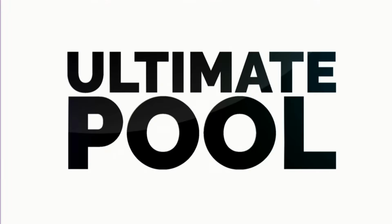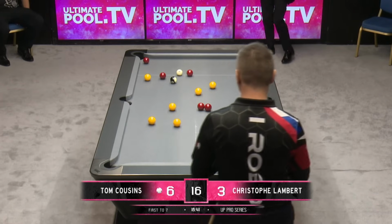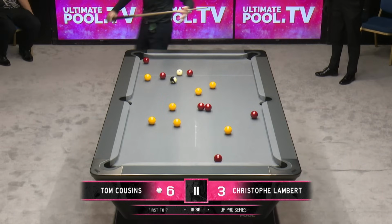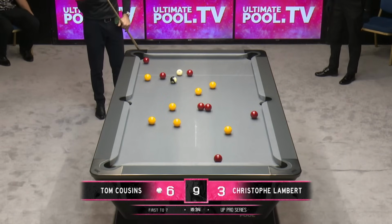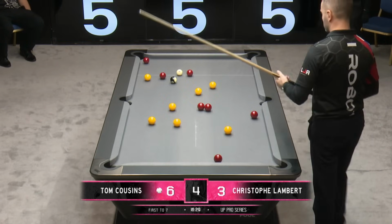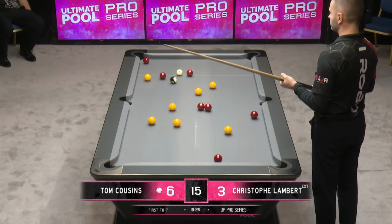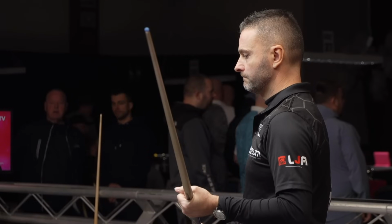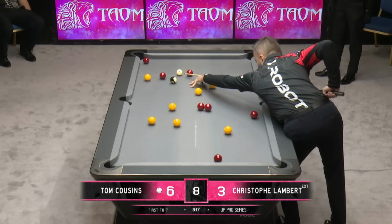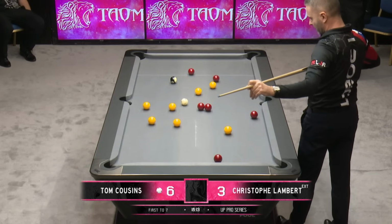But Christophe Lambert gets a chance to cling on to the coattails of Top Cat. I think he has to go reds here, but if he goes yellows, what's he doing with the yellow nearest the left-hand side cushion by the break line? But the reds are actually more awkward at the bottom end of the table than the yellows. But he's got a choice. 2 reds together, awkward. One on the right-hand side, and one at the bottom. He doesn't have a connector. So these reds, they look better than they actually are. This is going to take some working out.